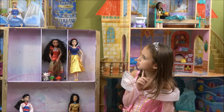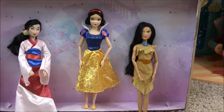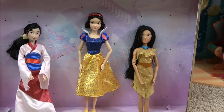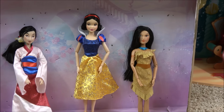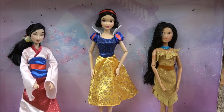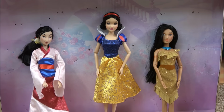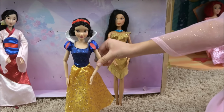I think we should do Snow White. The Snow White from this set is stunning. She has a beautiful headband, and her dress is blue with a yellow skirt. And it's all sparkly. Okay, Snow White. So, where do you want to go?